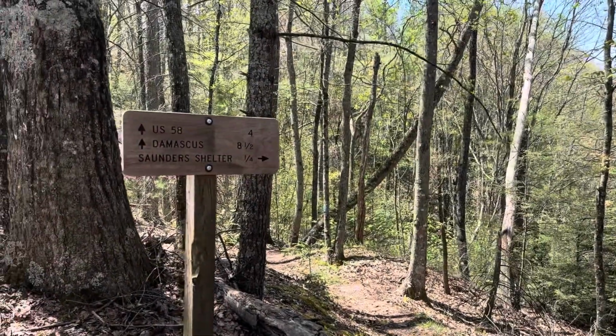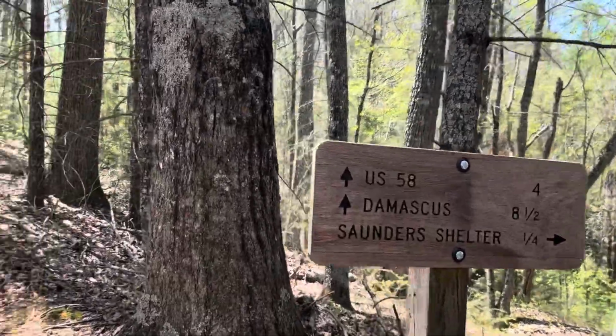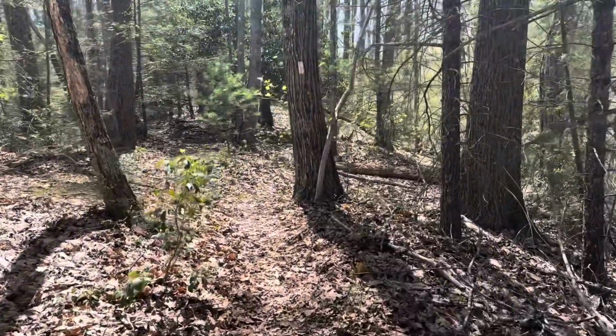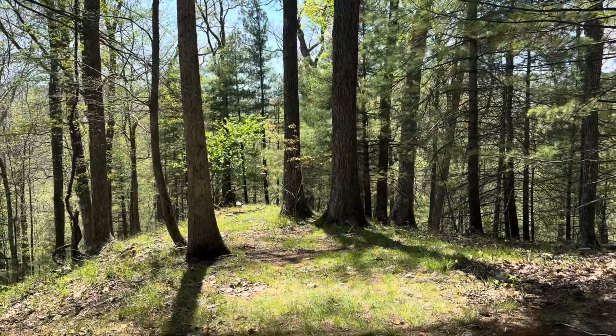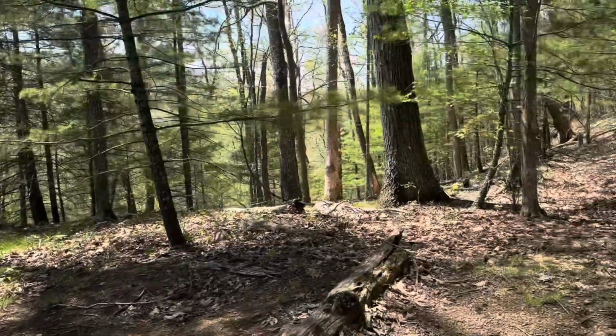I have made it to the area of Saunders Shelter. Damascus, 8.5 miles this way. Cute campsite here, a little over 6 miles in from Damascus.